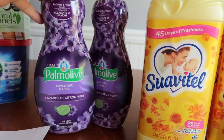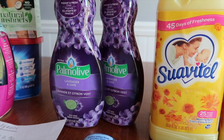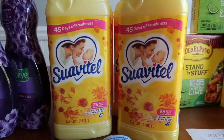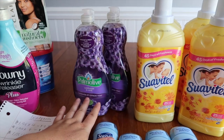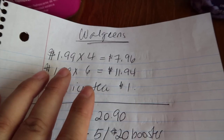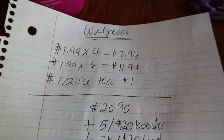These are $1.99, and when you buy them in sets of 2, you get back 2,000 points. And same for this. And with the boosters, I had no problem grabbing all of this stuff. So let's look at what I did. So 4 fabric softeners, 2 little dish soaps, and then 4 of these deodorants. And I also had 2 iced teas, but I've already drank them. So here it is, guys. $1.99 times 4 for the deodorants is $7.96.